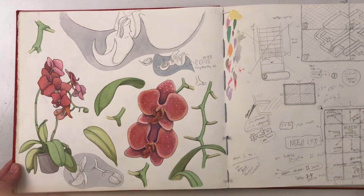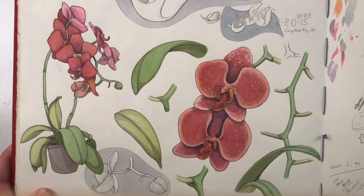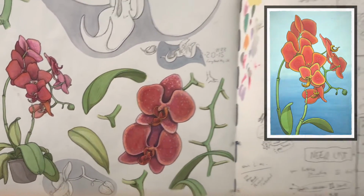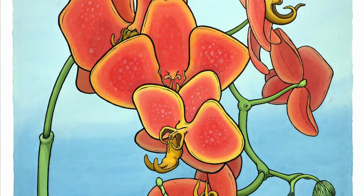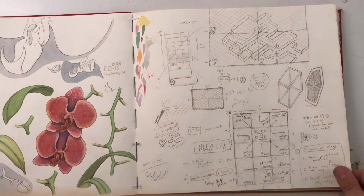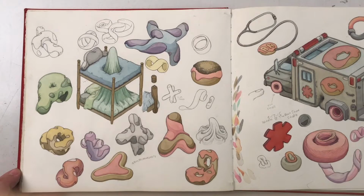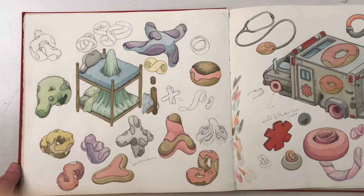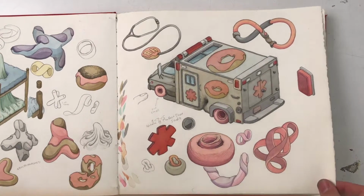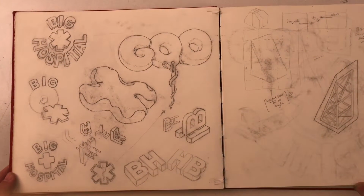And this I actually started doing some early botanical stuff at my parents' place in Florida. They had an orchid. More plans for something that I probably never did. Bunk bed, boner hole, and this was for the big hospital Kickstarter. Goo.